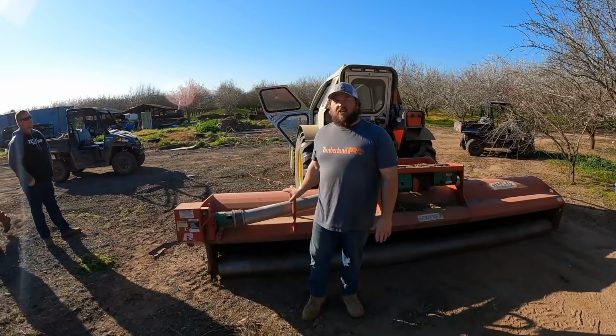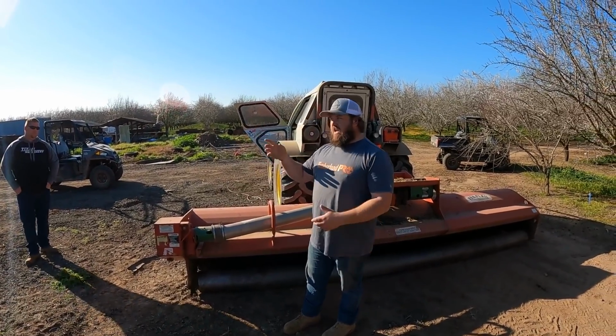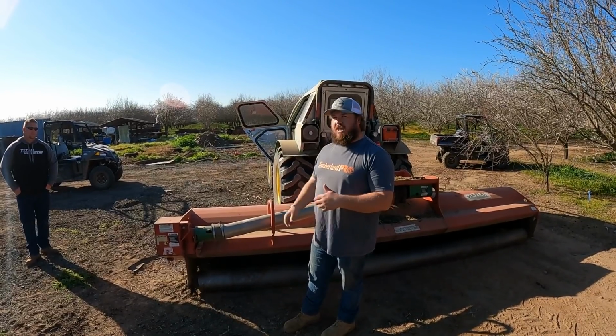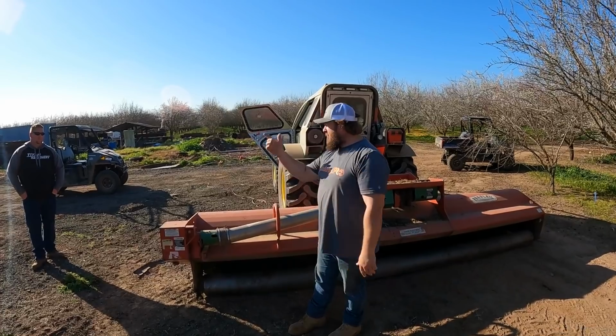So we could have gotten a lot smaller mower, but it worked out great because our chicken ranch is certified organic out there, and so we can't spray the weeds out there, so we have to mow them. Having this wider mower worked out perfect for out there.